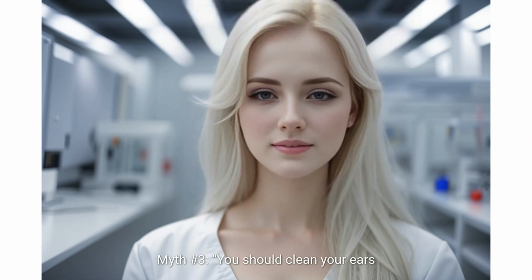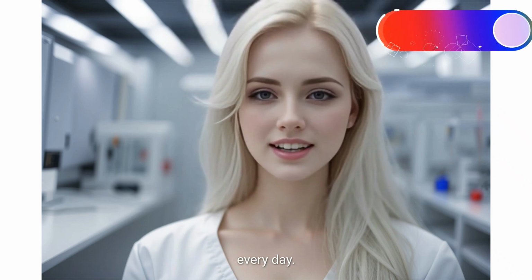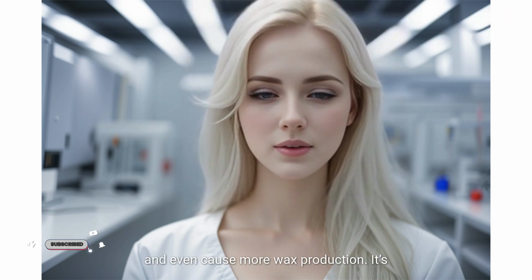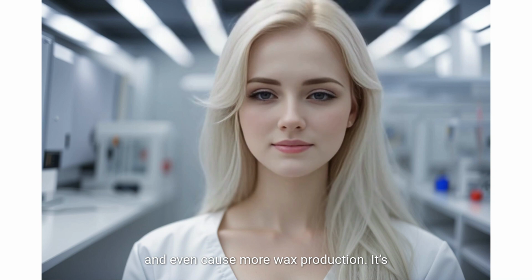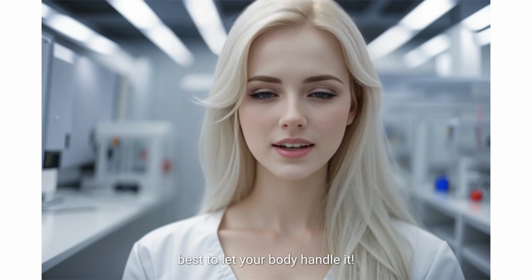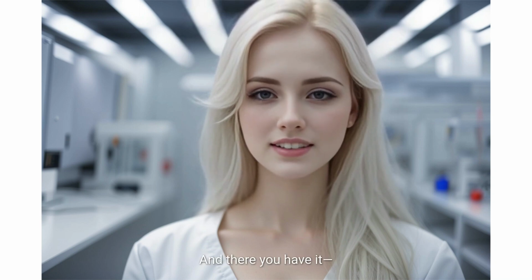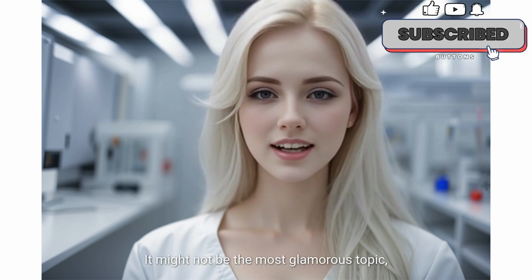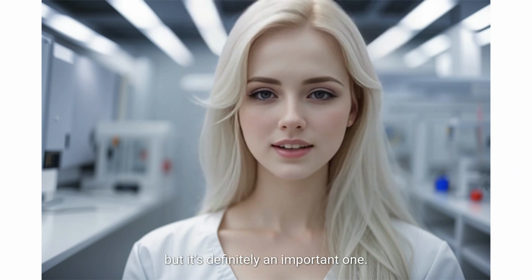Myth number 3: you should clean your ears every day. Overcleaning can irritate your ear canal and even cause more wax production. It's best to let your body handle it. And there you have it, a quick dive into the science of earwax. It might not be the most glamorous topic, but it's definitely an important one.